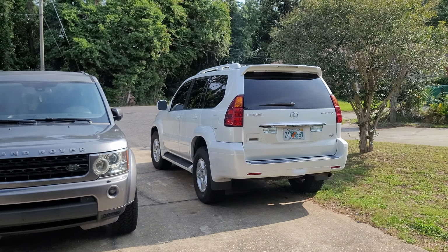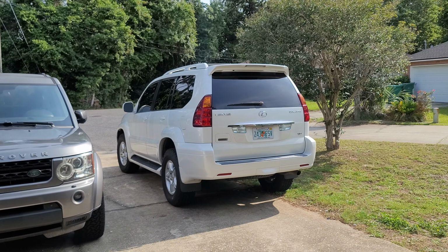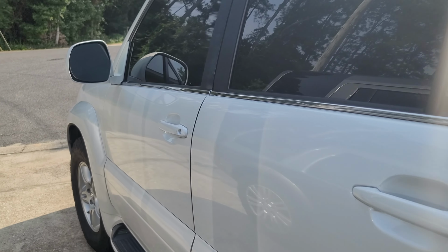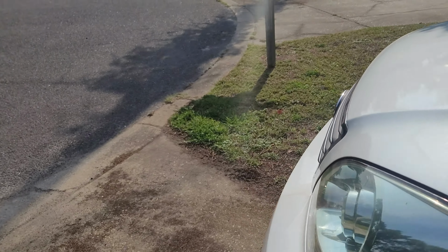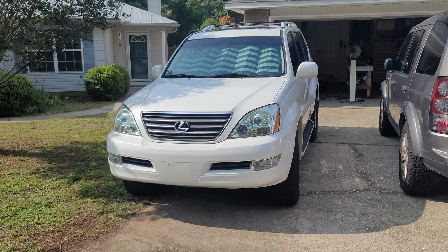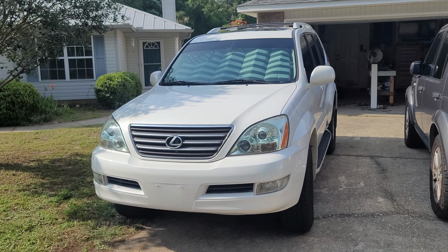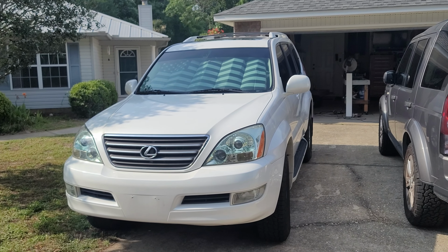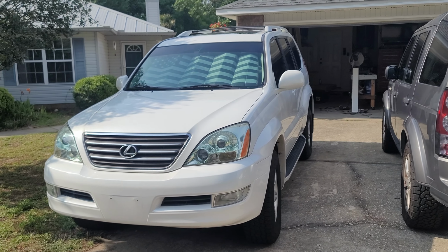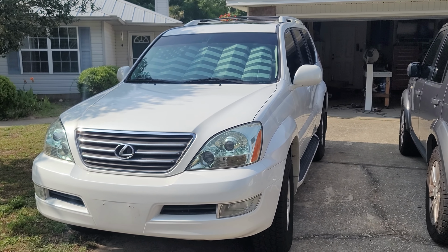Thing number three, I keep looking out there because it's still kind of shocking. This is what happened yesterday. It's nice. Not the ML. ML just got traded. Traded a guy straight up. My 01 ML 430, 180 something thousand miles. This is an 05 Lexus GX 470 with also 185,000. Maybe 187. I gotta look at it again.